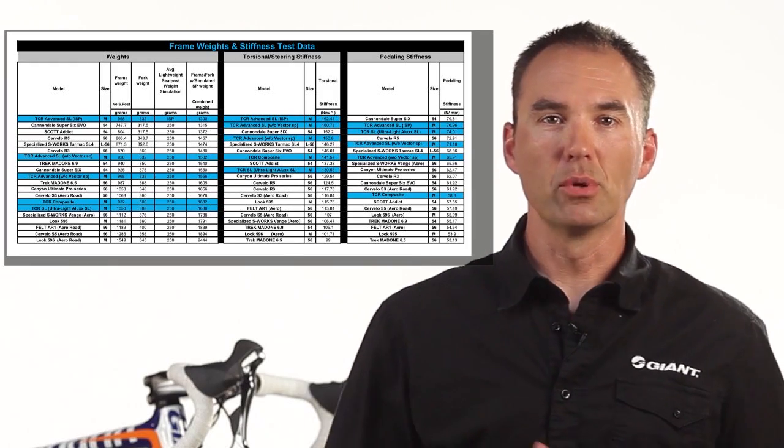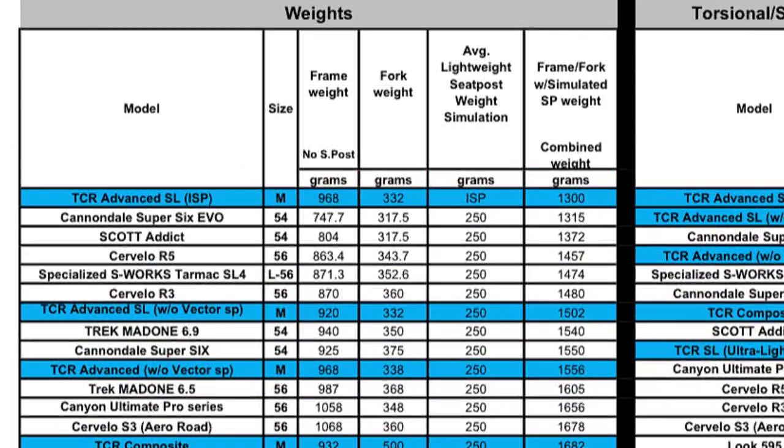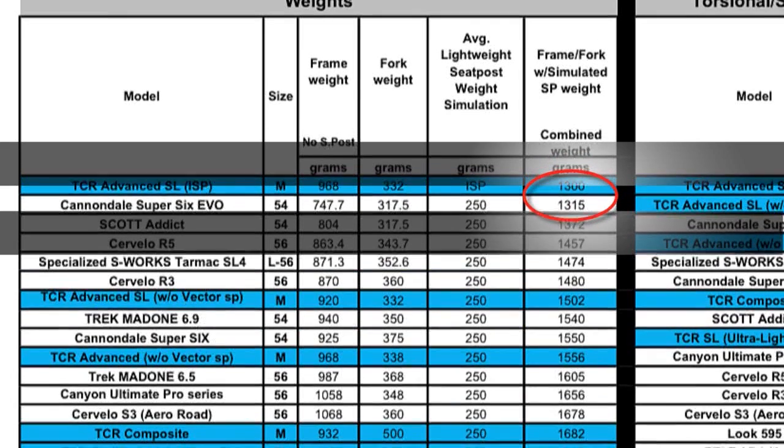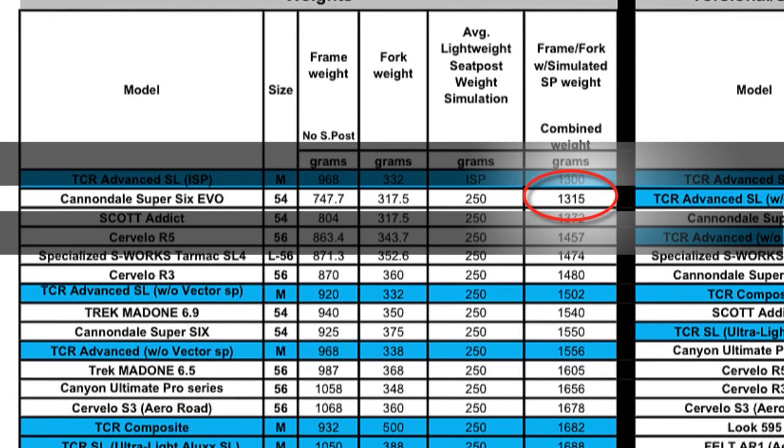The first set of data we're going to look at is the weight data. As you can see, the top of the list is the TCR Advanced SL. This is a medium weight frame, full production C&G, all the aluminum bits with an uncut ISP and an uncut fork. It comes in at 1,300 grams. As you move down the list, the weights get heavier. Second on the list is 15 grams heavier.